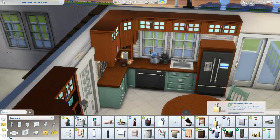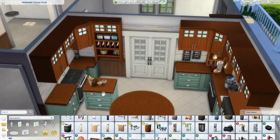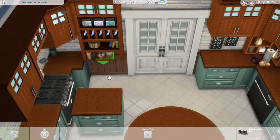Because I know sometimes, listen, I'm going to give you a little peek into my personal life. Sometimes when my dishes are overflowing, it's not even that they're in the sink, but they overflow to the counter. So that's me.